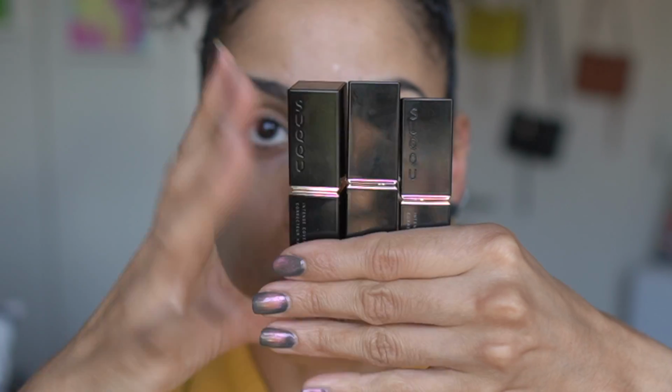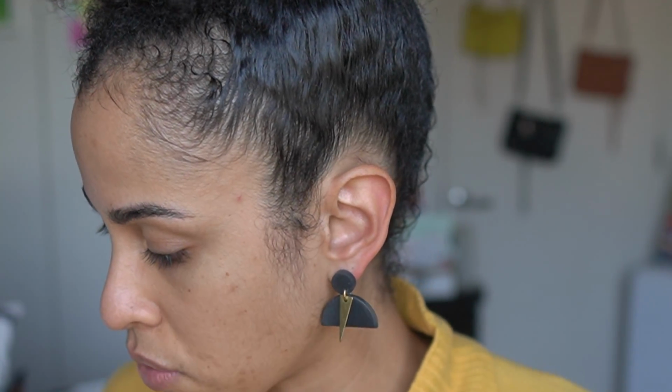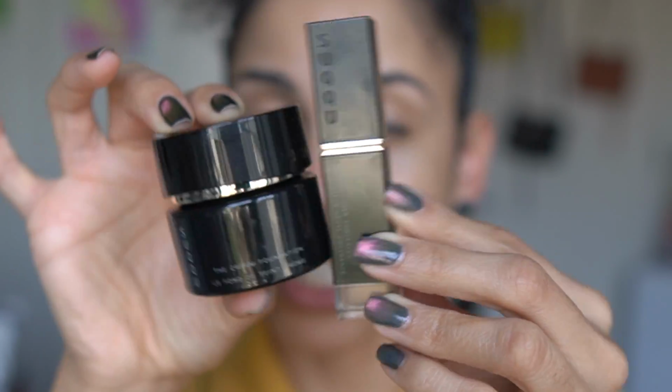The concealer retails for $41.50, 0.21 ounces of product or 6 grams, suggested shelf life of 12 months, also made in Japan. And again, this is what the concealer component looks like. And with the cream foundation jar, this is a beautiful pair. Beautiful. You're like, Elisa, just put on the foundation, okay? I know, I'm so sorry, I get so excited.